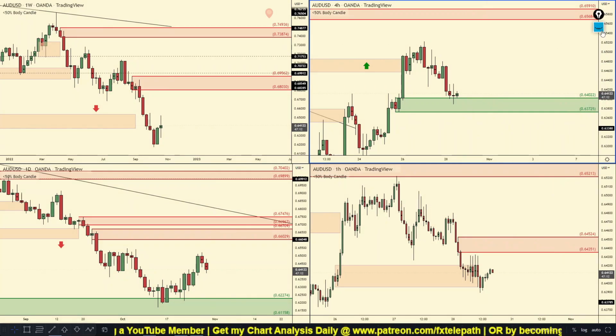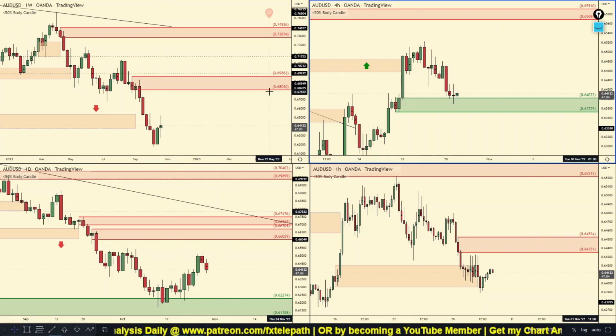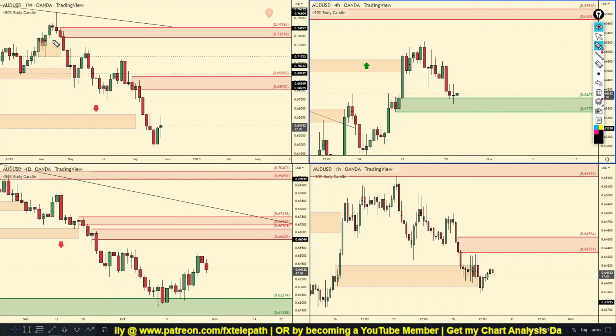I know I said the 15-minute chart, but if you look at the 1-hour chart, there's also a 1-hour supply zone here. If we get that removed, leaving us with 1-hour demand, you could also look to trade that area as well. But remember, longs are a little bit risky based on the weekly and the daily downtrend that we have on the Aussie US dollar.